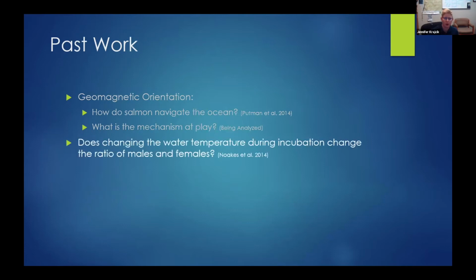They looked at whether changing water temperature during incubation changes the ratio of males to females. And this is important because you have, particularly at our facility, the ability to change the water temperature really any way we want. If we slow down development by cooling the water off, are we actually changing the ratio of males or females? And so that could be important.